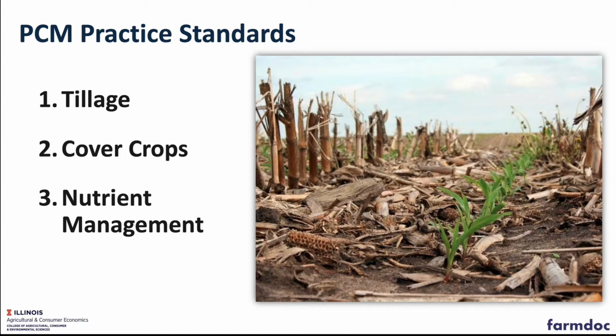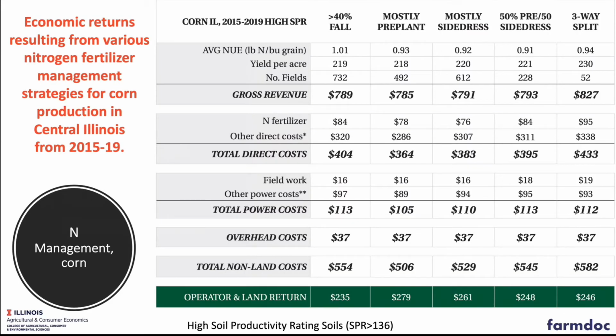In PCM, we allow farmers to make what we think of as meaningful comparisons by using these practice standards. The practice standards that we support are for tillage, cover crops, and nutrient management. And one example of what this data looks like is right here. And this is just an example. It's showing nitrogen management decisions on corn on high SPR, that's soil productivity rating, soils. Most of the soils in the PCM program right now, over 60% of them, are in the high SPR range, meaning their rating is over 136.